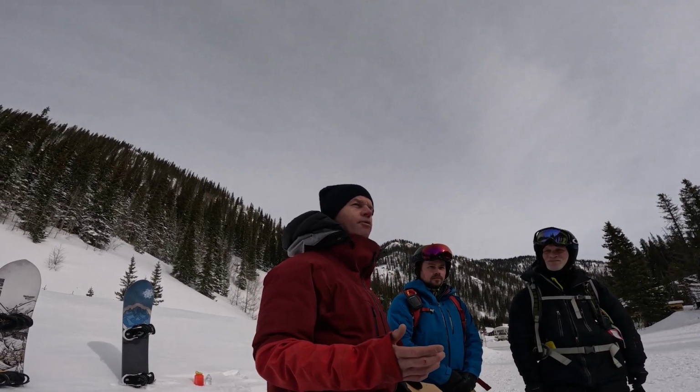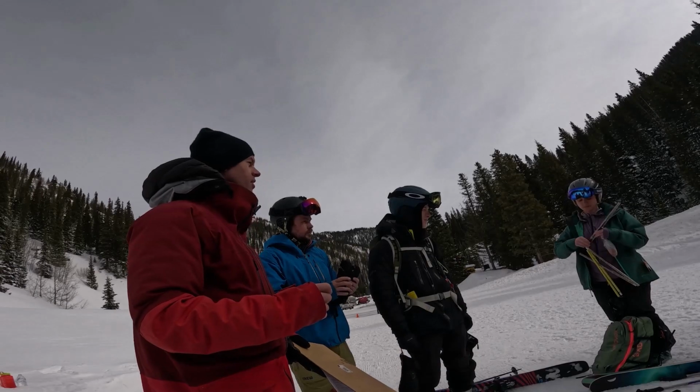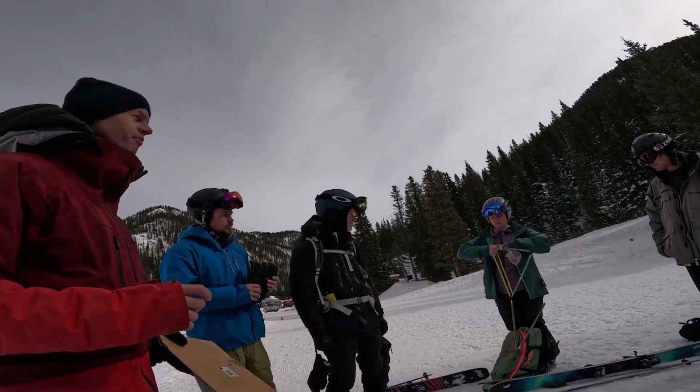Can someone in the group maybe get their probe out for me? Just one person? Okay. All probes are a little bit different, so it's good to be familiar with your equipment.